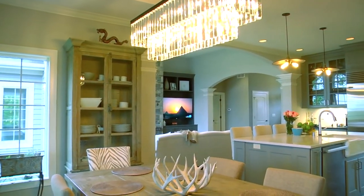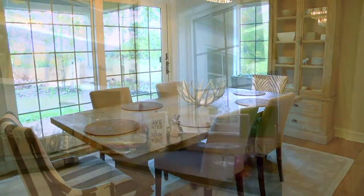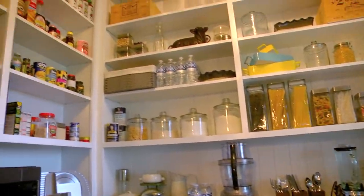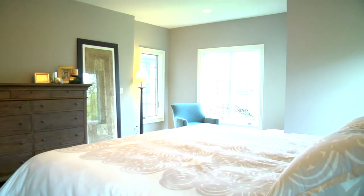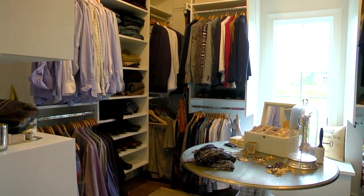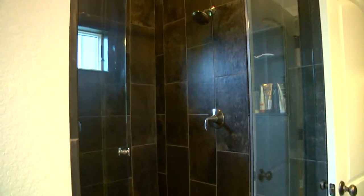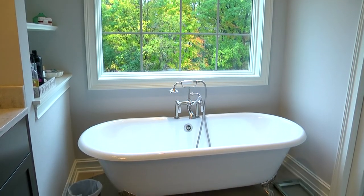The open design gives you space for a very large kitchen island, rear dining area, and this ideal butler's pantry. The master bedroom is just the right size with this rear sitting area and this oversized walk-in closet. You'll love this luxurious master bath with shower and room for your freestanding tub.